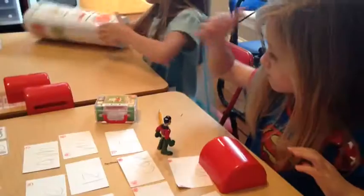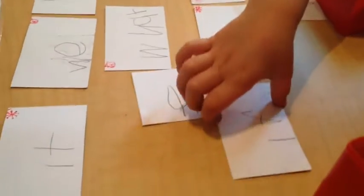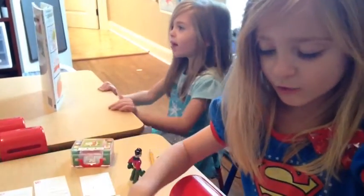Mommy, good. Right. These are Elin's words she wrote. These are a lot of her sight words she wrote. You can put them in your mailbox. That's right. And Robin's going to check him out when he's going to get one leg.